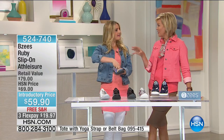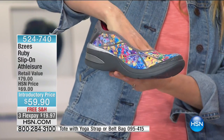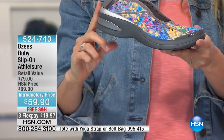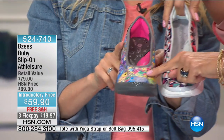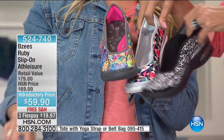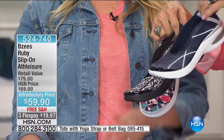Some of our shoes are very summer specific, but this is universal, and it's also universal to any outfit. It's not just for your summer casual looks. If you want some fun pops of color, there's either the geo or the floral, and then we have the black and white geo here, but I have to send out last call on my favorite, sadly, in the denim.